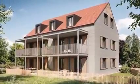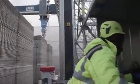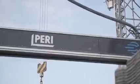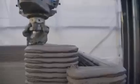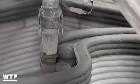This is Wallenhausen, the largest 3D printed building in Europe, with 5 apartments over 3 levels. The printer that made this structure can be operated with just 2 people. It can print at up to a meter per second. The printer that created Wallenhausen and others like it print in concrete.